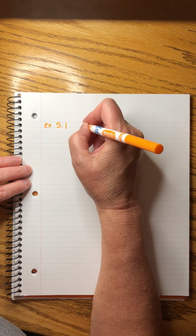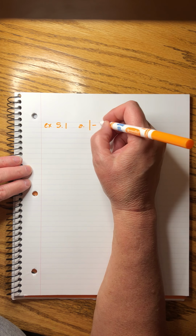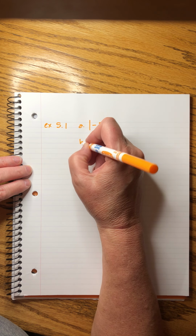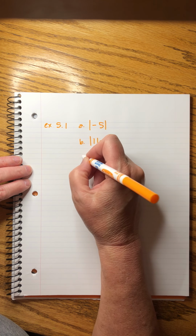5.1, simplify A. John's so tricky. Sometimes he does this A, B, and C thing within the problems, and it's kind of cheating. I think it's cheating, John. I'm sorry.